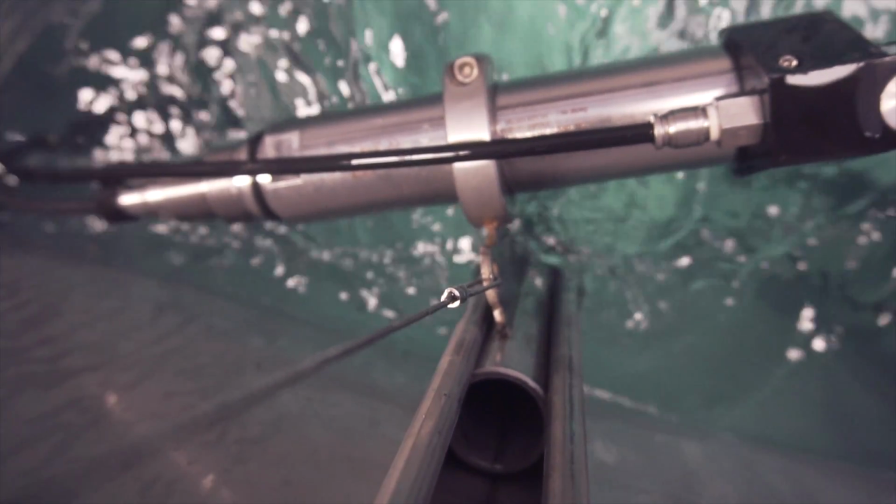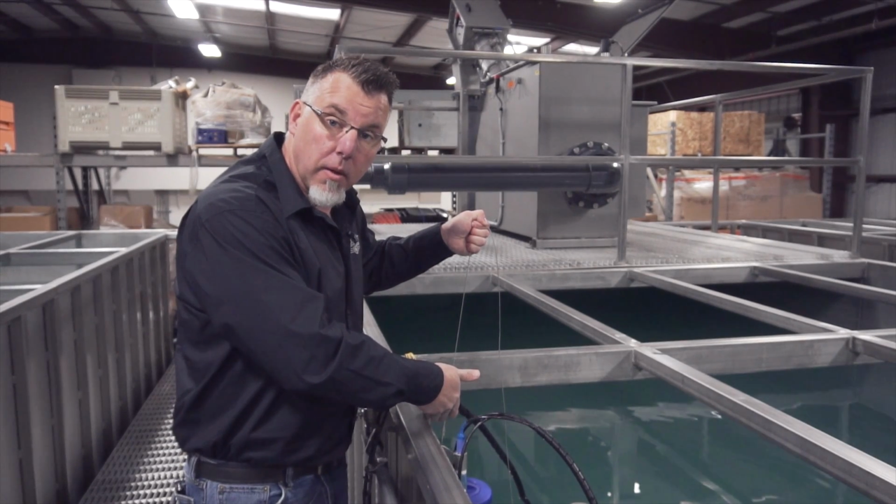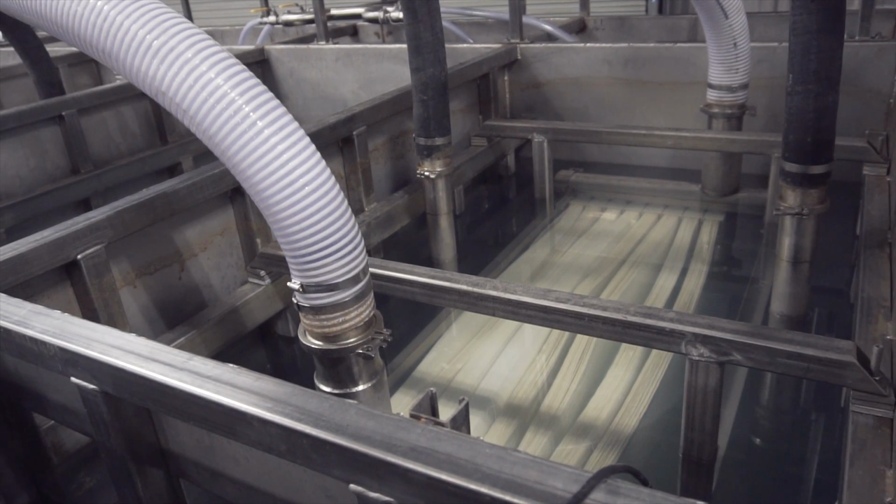Every piece of sensory equipment is installed on our patented Cloacina slide rail system, so they're easily accessed from the top of the plant. The operator is able to lock the probe in place so they can do inspection or calibration or cleaning. This is the membrane train of the package.